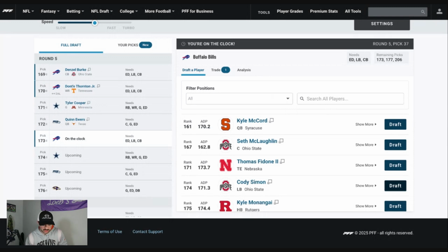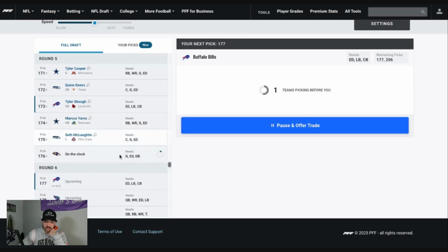So Quinn Ewers is gone. Tyler Cooper is gone. Do we take a quarterback? Do we keep Kyle McCord in New York? I honestly don't hate that idea either, because whatever you think of Mitch Trubisky, if Josh Allen were to go down, you'd need somebody dynamic to bring that offense in. Honestly, Tyler Show would be that guy. Let's take Tyler Show for our backup quarterback here at 173.